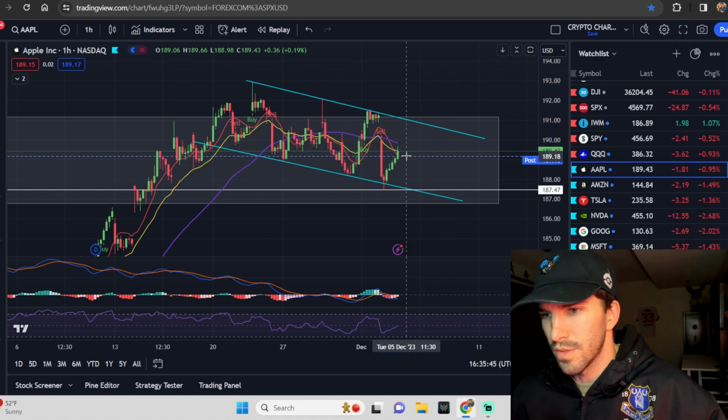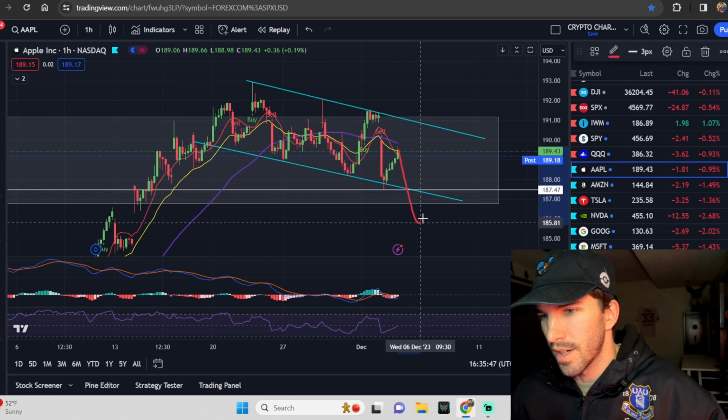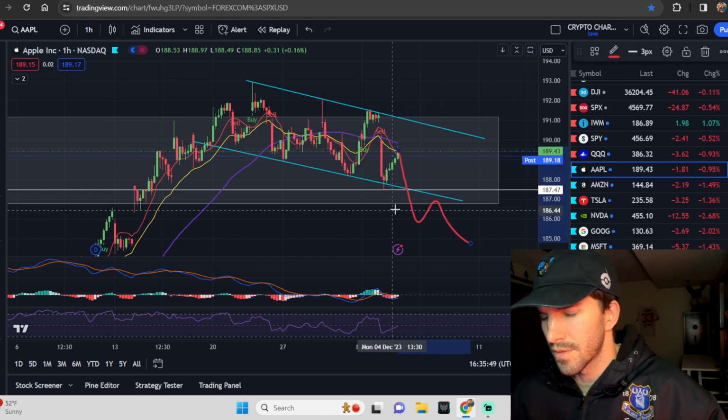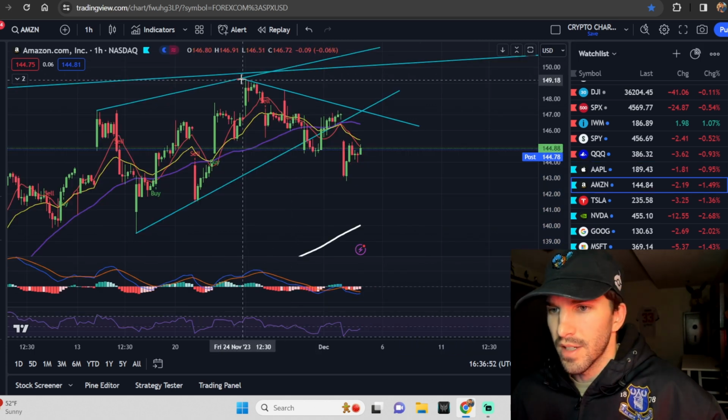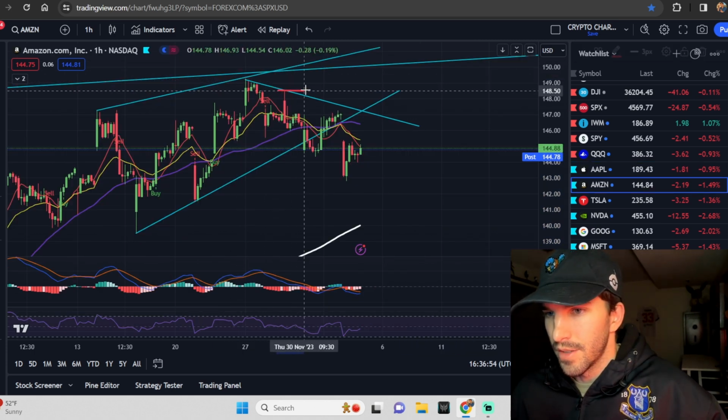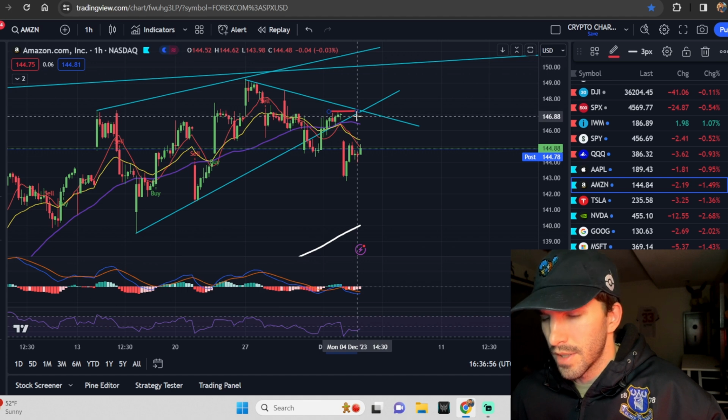And then the bearish side, you really just need this structure to start to break down, right? We need another dramatic sell-off to get out of this structure in order to head to lower levels at this point. Amazon, yesterday we were pointing out how you have this high here, you have a lower high, and now you possibly have another lower high.